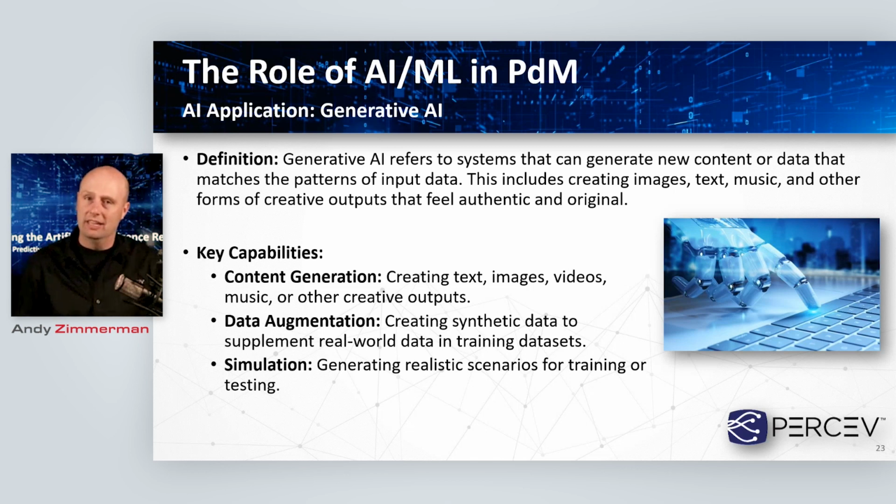This allows us, again, to create content of a variety of different sorts. It lets us augment data. I'll talk about this on the next slide, but the idea is we can take synthetic data that's made by the AI and use that to augment real-world data in cases where we don't have a lot of real-world data to go with or to use. And then lastly, we can use this to simulate realistic scenarios for both training and testing purposes.